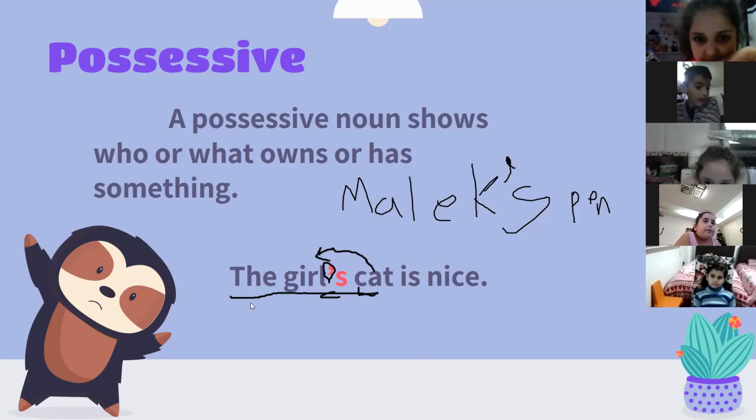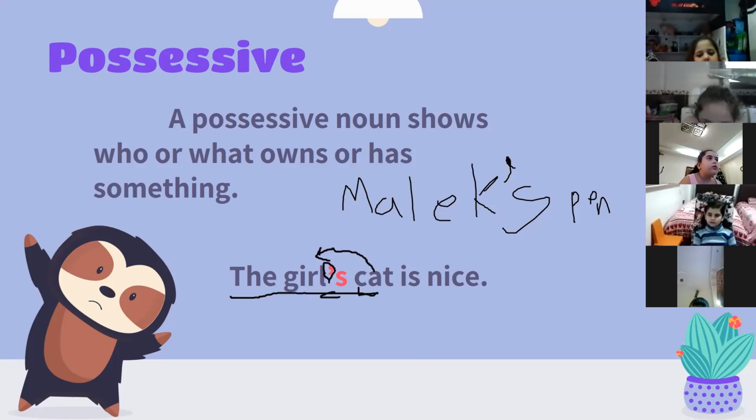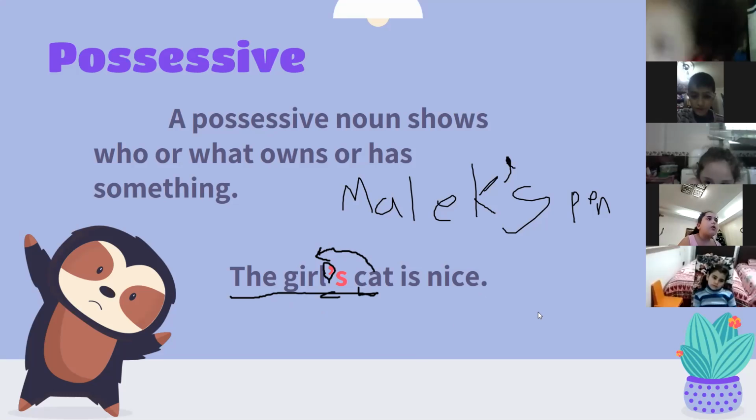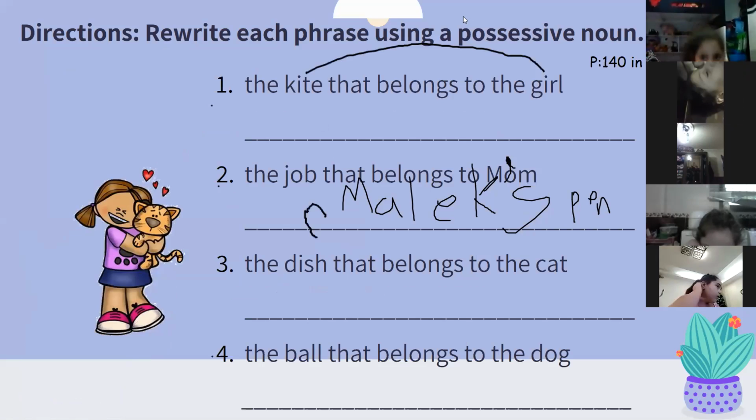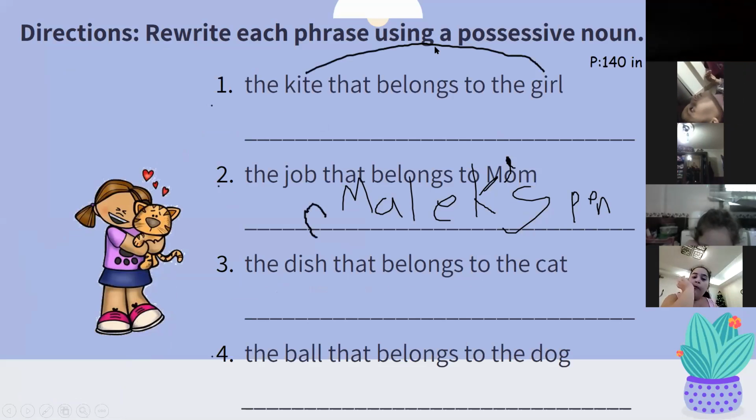Here we have another example. The girl's cat is nice. The girl owns the cat. Did you understand? So it's the girl's cat because the girl owns the cat. Yasmina, can you give me a sentence that has a possessive noun? Yasmina, can you hear me? Okay, I'm gonna see who raised hands first.